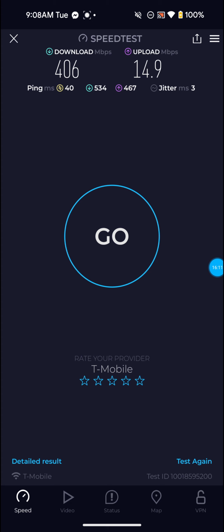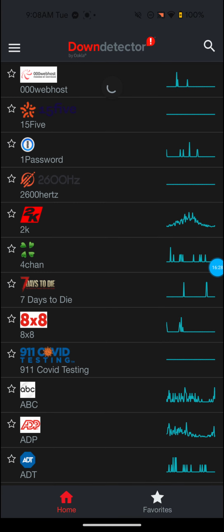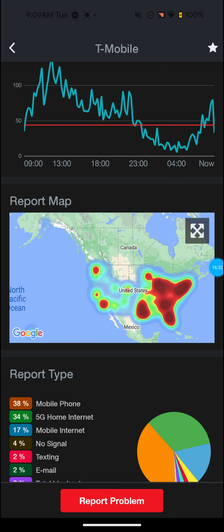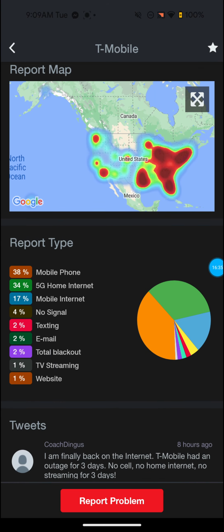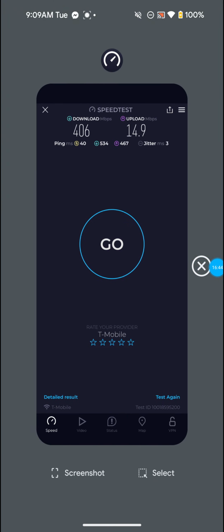But with all this stuff going on, I don't really know what to believe. I don't know if it's my equipment. I don't know if it's T-Mobile themselves. I'm leaning more toward it being T-Mobile themselves, because like I showed you guys, a lot of people are still having problems in the Downdetector app here. You can see all this red. And like I said, it's saying 38% for mobile phone and 34% for 5G home internet. So that's definitely quite a lot.